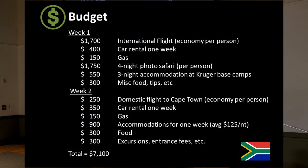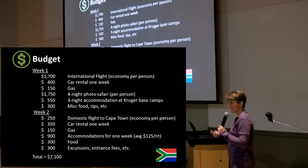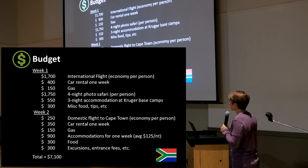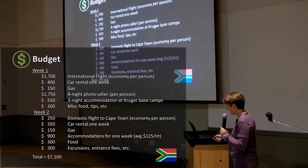So this is very quick. So many people are afraid it's going to be $20,000 to get over there. Now mind you, it can be, but you can also do it on an economic scale as well. This just gives you a quick idea if you do two different things: going for a week of safari and then a week of vacation. Just a quick glance at that.